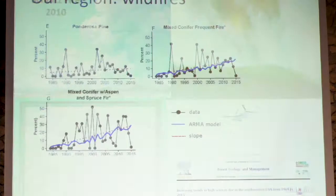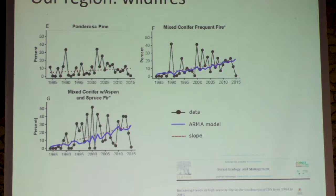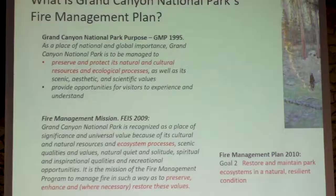This is some recent work from colleagues at NAU who have tracked, as their title says, increasing trends in high severity fire in the southwestern US from 1984 to 2015. 1984 is when Landsat imagery became widely available and it was possible to make satellite maps of fires and determine their severity. And in each of these cases, in different forest types, we see lines that are moving upwards.